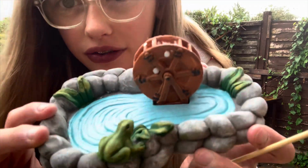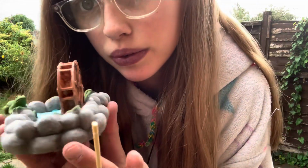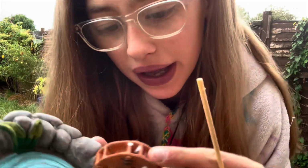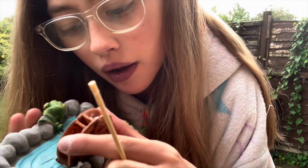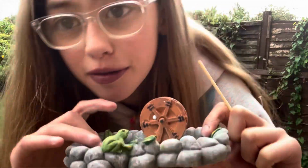So, I'm making a fairy garden because I like fairies and I like making things. So, I got this. It's got cobbles all around, little froggies, a wheel, and then obviously that would be the lake, so I'm gonna put that down.